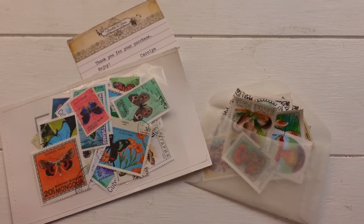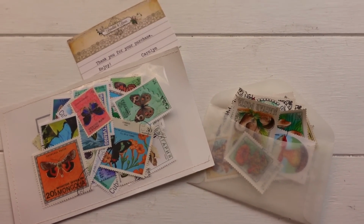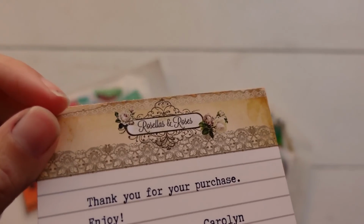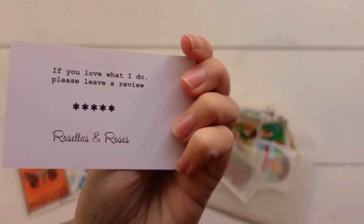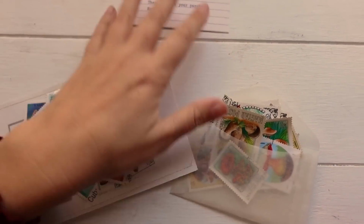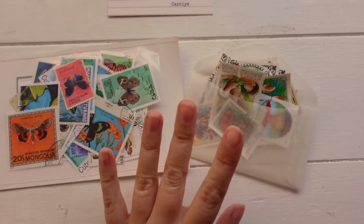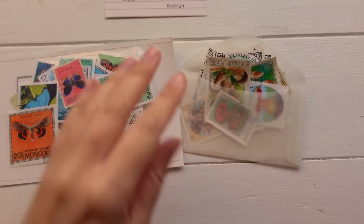I also wanted to show you guys these really beautiful vintage stamps that I bought on Etsy. So the shop that I bought them from is called Rosellas and Roses. It's an Australian shop, and they have some really beautiful stuff. These little stamp sets particularly caught my eye. It's like an instant collection of some of the most beautiful stamps I've ever seen.